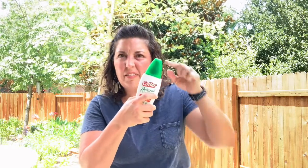Great job, you guys! Okay, here's what I found that was a triangle shape. It's the lid on my bug spray. Doesn't that green lid look kind of like a triangle to you? It looks like a triangle to me. What did you guys find? Great job, you guys! Triangle was hard.